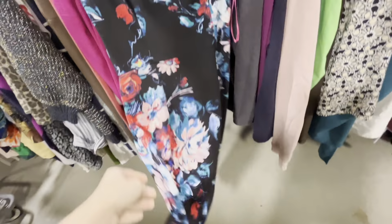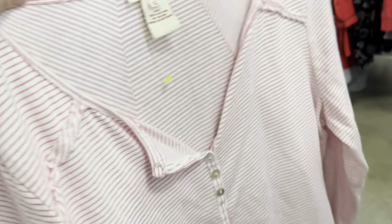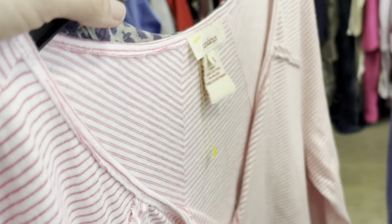So excited that I found 2 more Sundance tops. I don't think the thermal one right here will do as well, but it's a size large, so we'll see how it does. It was in really good condition and so soft.